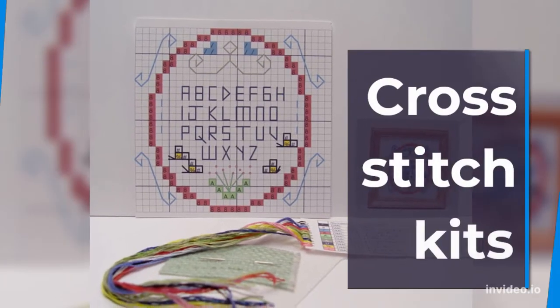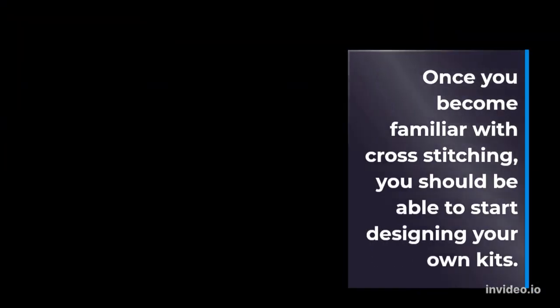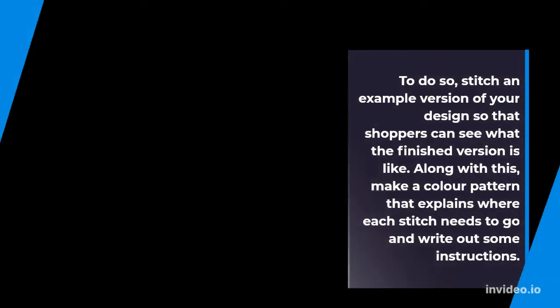Cross-stitch kits. Cross-stitching is not only a really great way to unwind, but it's also a potential way to make money. Once you become familiar with cross-stitching, you should be able to start designing your own kits. To do so, stitch an example version of your design so that shoppers can see what the finished version is like. Along with this, make a color pattern that explains where each stitch needs to go and write out some instructions.